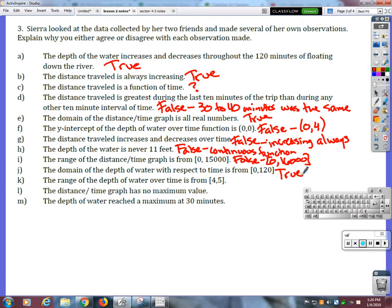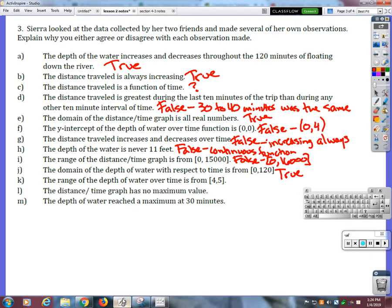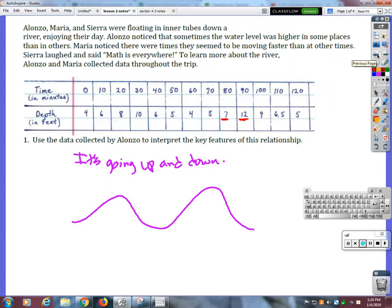Okay, the range of the depth of water over time is from 4 to 5. Matthew, is the range of the depth of the water, the y values, from 4 to 5? Only from 4 to 5? What does it go? It starts at 4 and it ends at 5.